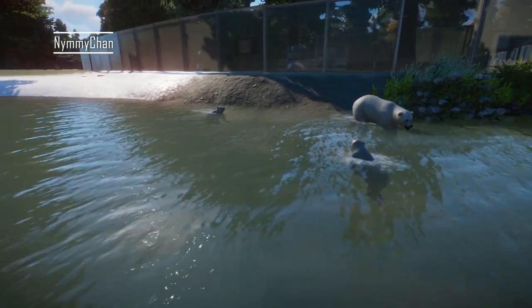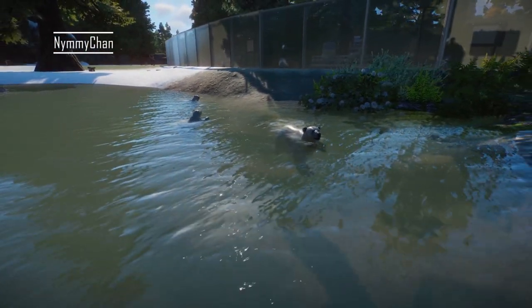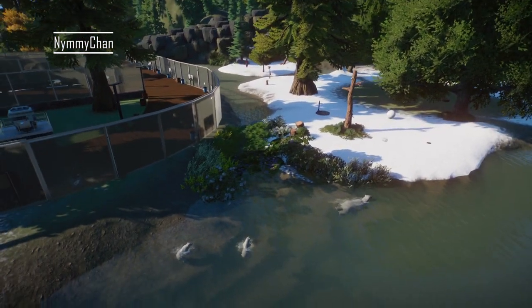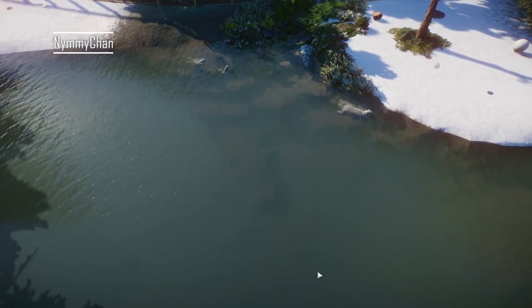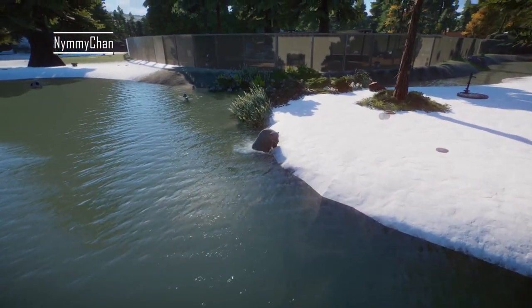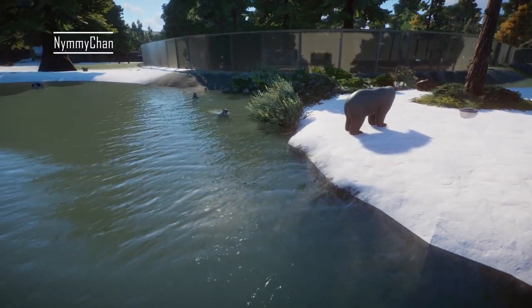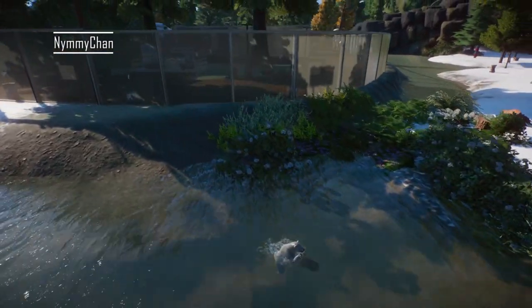I'm surprised there aren't any more guests here. That is so cute. So they have a bit of a snowy area. I quite like it. I feel like it's really well made, even if I say so myself. Especially with the terrain, because you can actually see it going from shallow to deep. I love it. Where are you going, mom? Look, her cubs are following her. She's going out of the water. Absolutely love it.